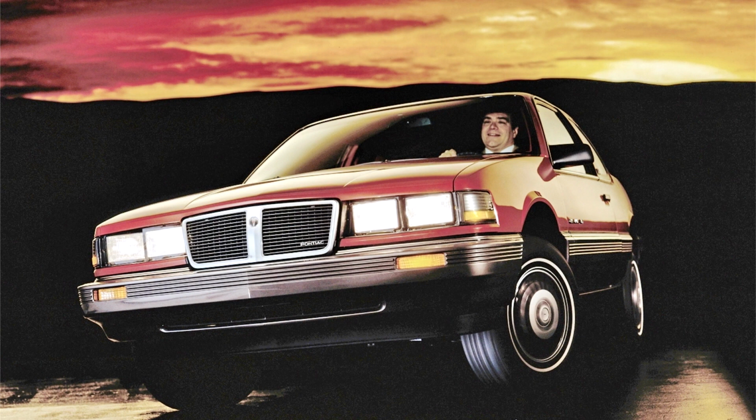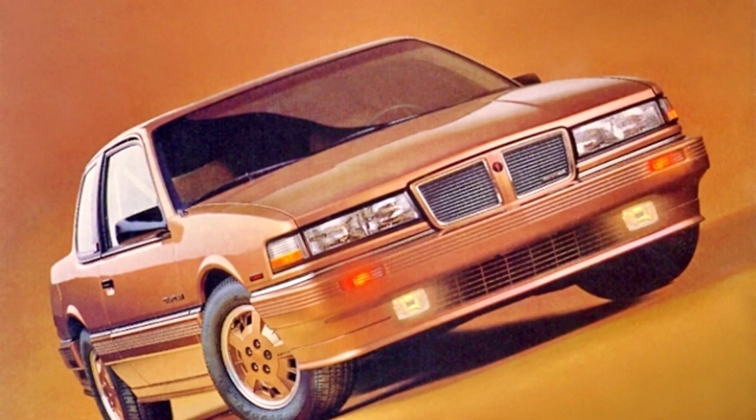For 1990, a new high-output version of the Quad 4, mated to only a 5-speed manual, became the standard engine for the SE. Opting for the automatic transmission changed the engine to the less powerful LD2 Quad 4. The 16 inches wheels moved from the option list to standard equipment for the SEs this year.